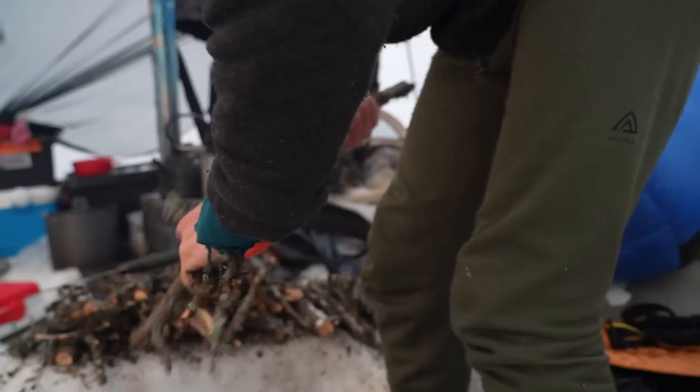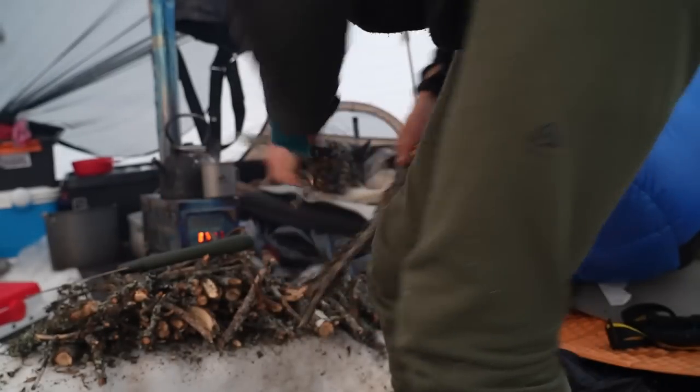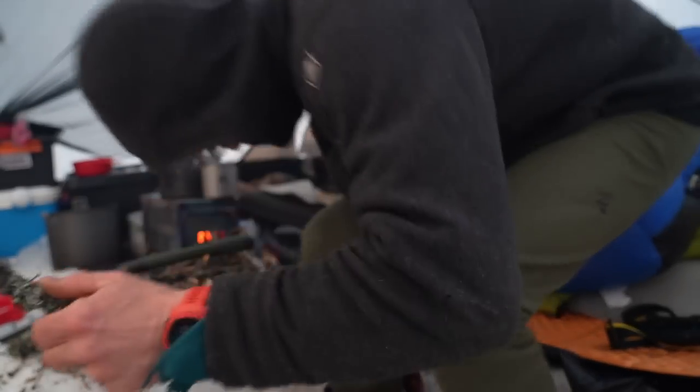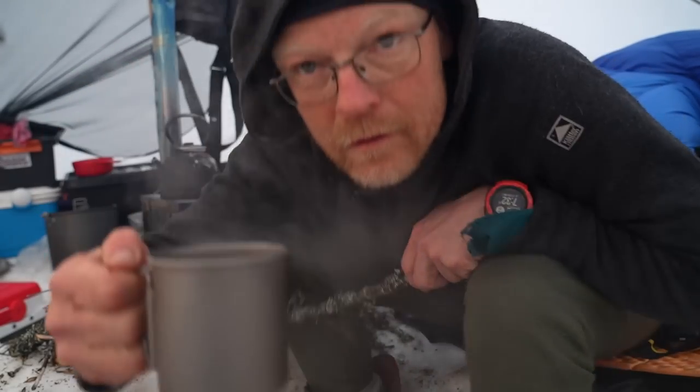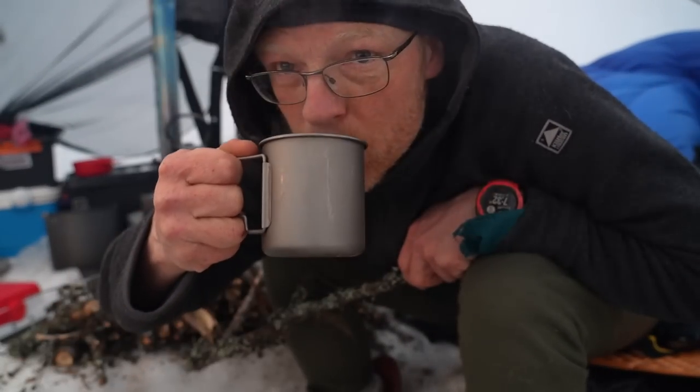Still sleeping, so I had to continue cutting wood and keep the fire going. And sipping on my coffee.